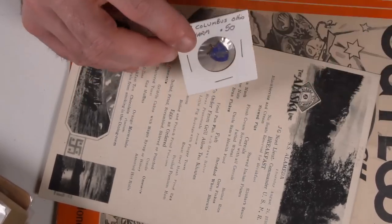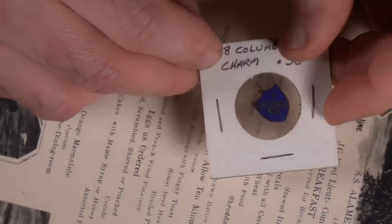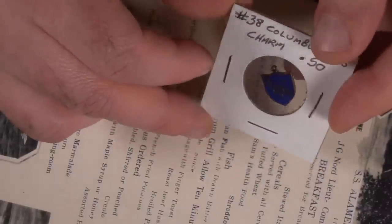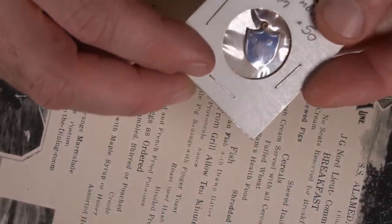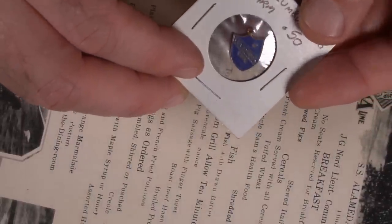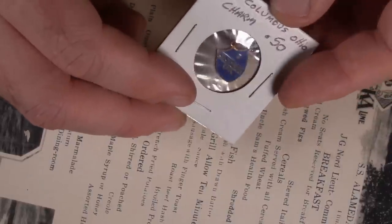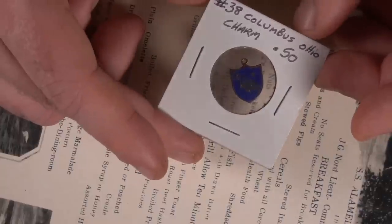Let's get this one out of here, too. I'm going to zoom in a little farther here so you can see this. Now, it might be a little hard to see, but this is a little pin. It's an enamel pin. It's in excellent condition. It's for Columbus, Ohio. It probably needs a little polishing. I spent 50 cents on this. This would date to around 1890 through around 1910, 1920 at the very latest.